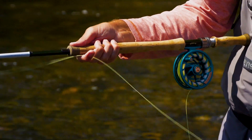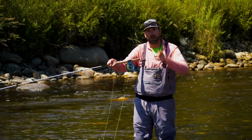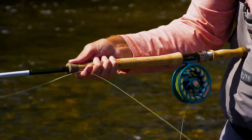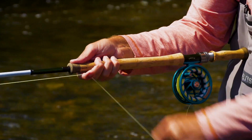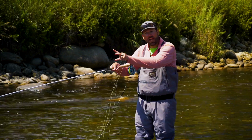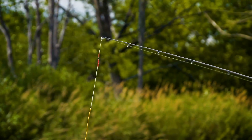1, 2, 3, 4, 5. That's half of this running line now touching the water. I grab that line with my pinky, and now I can strip again, holding on to this line. 1, 2, 3, 4, 5. Now I have my running line in my hand right outside the tip of the rod where I need it to make that long cast.